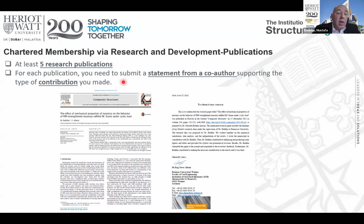By the way, a contribution statement for any publication is required by journals. You cannot publish in a journal without being asked about your contribution. Here is an example: in my application, I submitted this journal paper, and as well I submitted this statement from one of my co-authors about my contribution. Although in many publications I am the first author, you still need to submit a statement from the co-author about your contribution. Being the first author doesn't mean you can avoid submitting this statement. So keep a good relationship with your co-authors to obtain this statement.